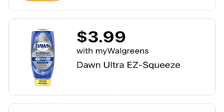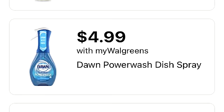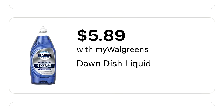Also, one of my favorite Easy Squeezes is the Gain. You can get that from Walmart. The Dawn Powerwash is back on sale this week for $4.99. I believe I remember seeing a coupon in the Walgreens app for this. The Dawn Liquid Dish Detergent is on sale this week for $5.89.